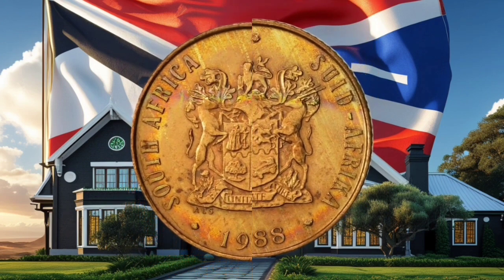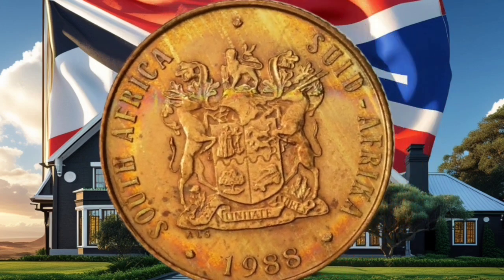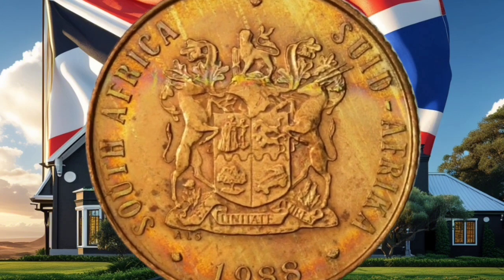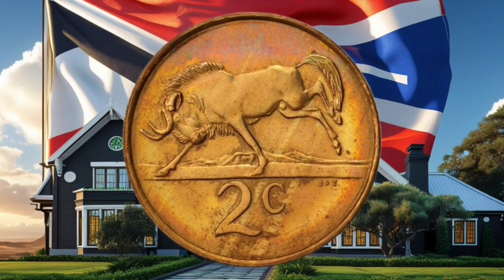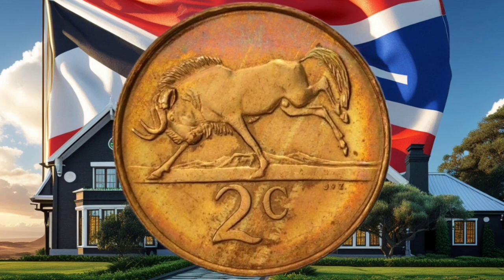Coins in pristine or near-mint condition, especially those that are uncirculated or graded as MS-65 or higher, can fetch astronomical prices at auctions. In fact, a few rare specimens of the 1988 2-cent coin have been known to reach values close to $2 million. Now, let's talk about how you can identify whether your 1988 2-cent coin is valuable.